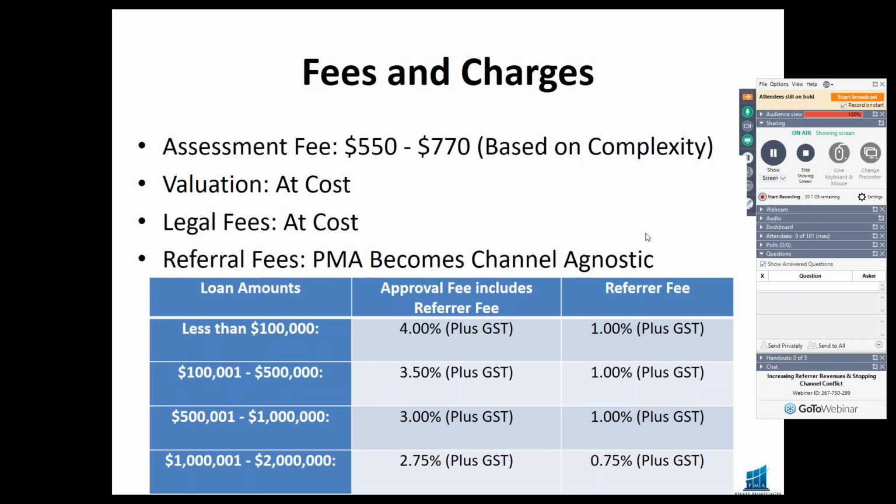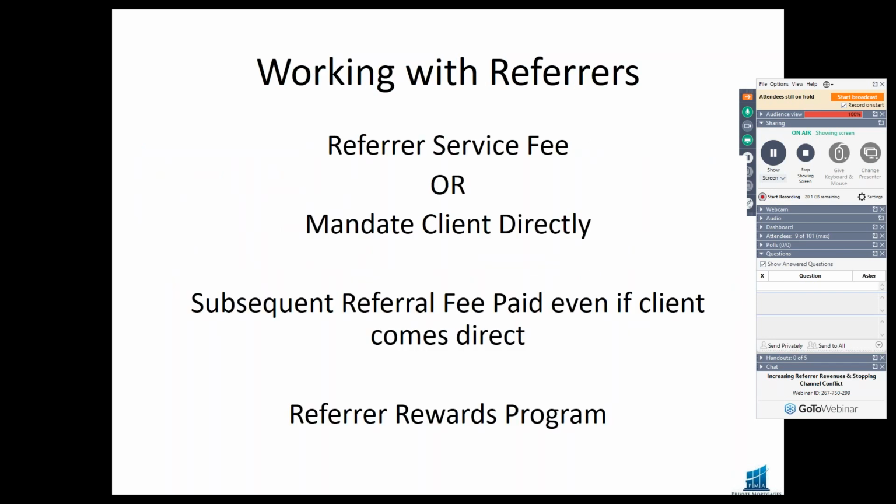Now, that's not the only way that our referrers get paid. We also allow referrers to charge a service fee, because as you know, most of our referrals come from our mortgage broker channel, and there's a service that you're providing to that client. So in addition to the referral fee that you get paid, you can charge that service fee. It might be, hey, I want to make another $1,000 or another 1% or whatever it might be.